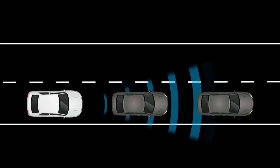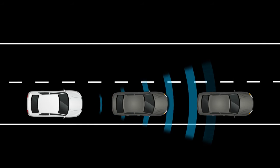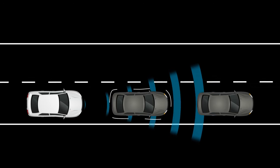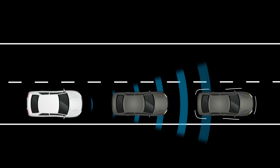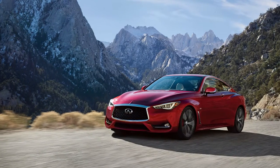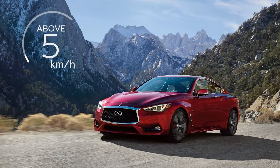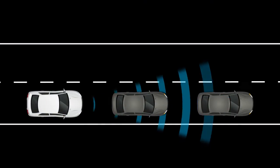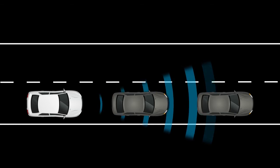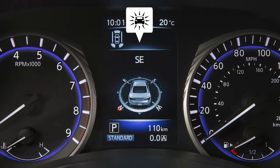The Predictive Forward Collision Warning System uses a sensor in the front of the vehicle to analyze the speed and distance to the vehicle directly ahead, as well as a vehicle traveling in front of that one. The Predictive Forward Collision Warning System operates at speeds above approximately 5 kilometers per hour. If a risk of a forward collision is detected, the system provides the first warning to the driver by flashing the vehicle ahead detection indicator with an audible warning.